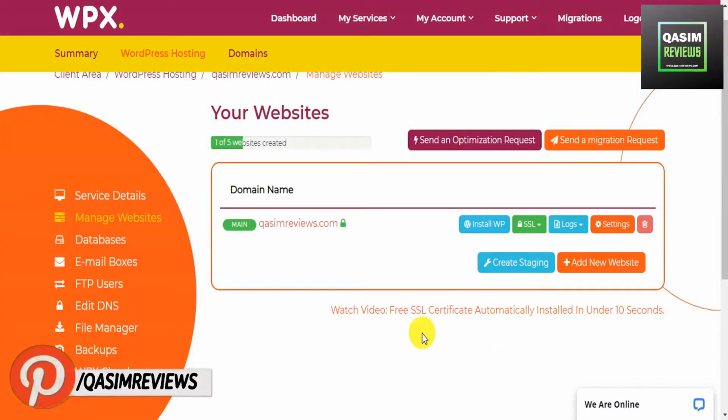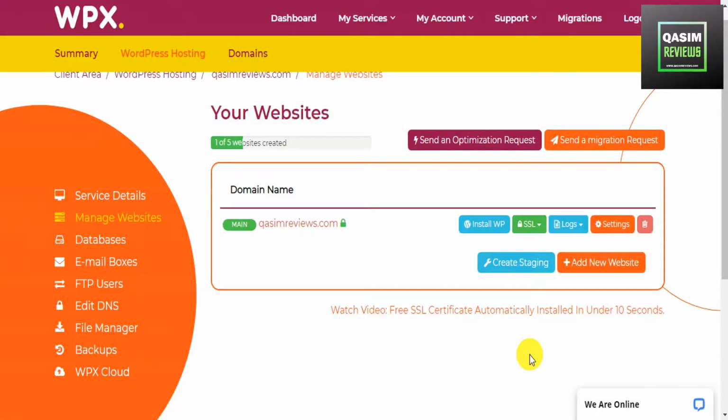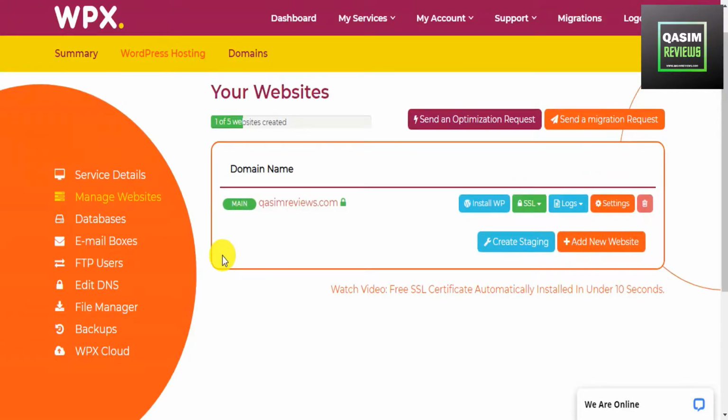Also, after adding your site, the SSL will automatically be installed in under 10 seconds. If not, then you can click on this SSL button and then click on the Install Free SSL Certificate button to install it. So you can see installing WordPress and SSL is simple.